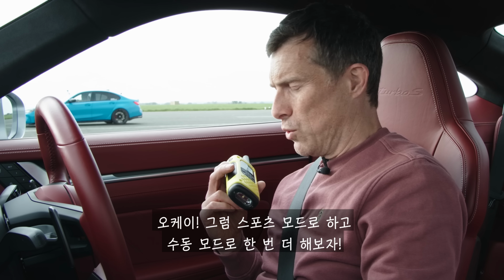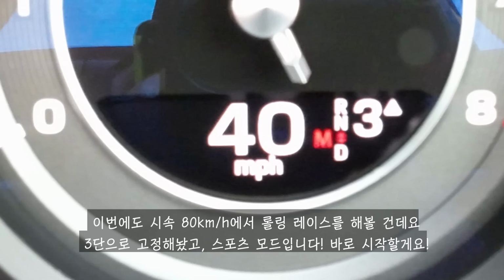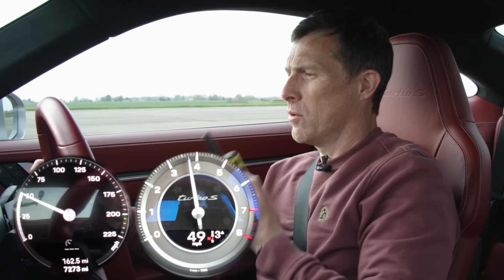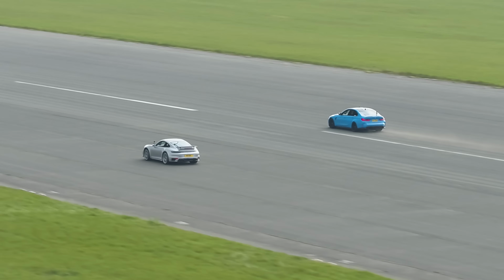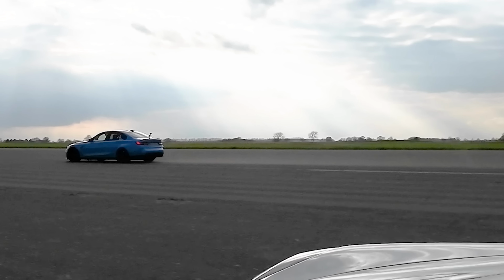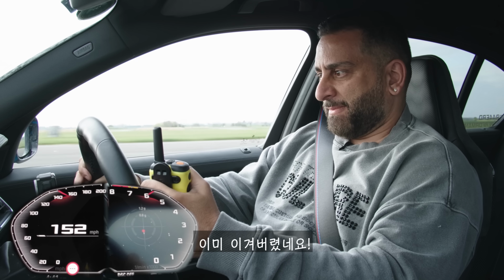Okay, let's go into the sportiest settings now and do an in-gear race. We'll do a roll on from 50 miles an hour, third gear, manual mode. Sportiest settings, here we go. You ready? 3, 2, 1, go. Boost, boost, boost. Very little turbo lag on this. Oh, that car is so quick. Dropped him.